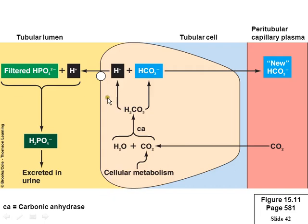And here's how some of these work, like that phosphate buffer. Phosphate's kind of interesting because phosphate is actually slightly basic, but you're losing it in situations when you're too acidic. So you pull in the CO2, put it through this chemical reaction and make acid, put the acid in the tubule, and the acid sticks to the phosphate and gets cleared from your system.